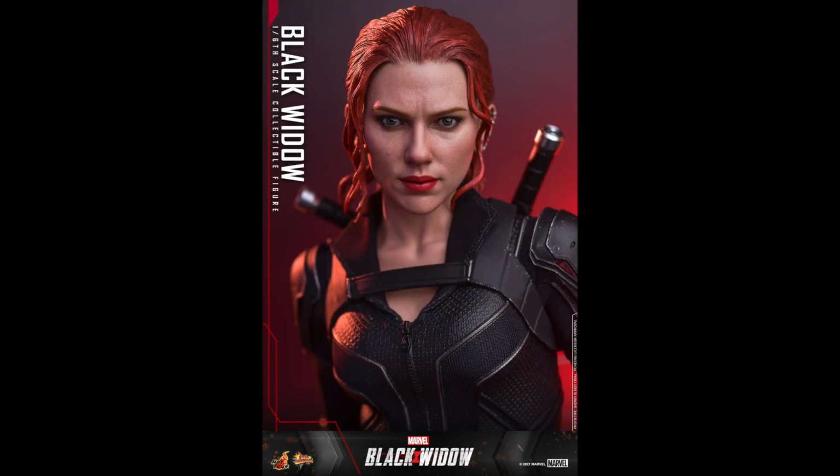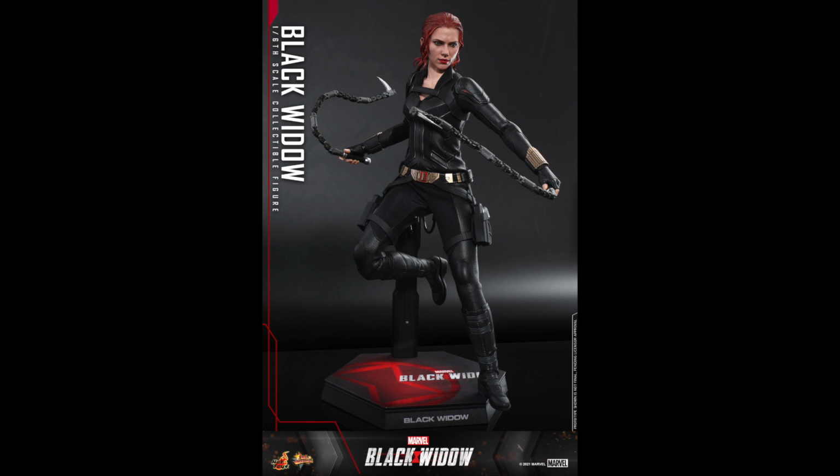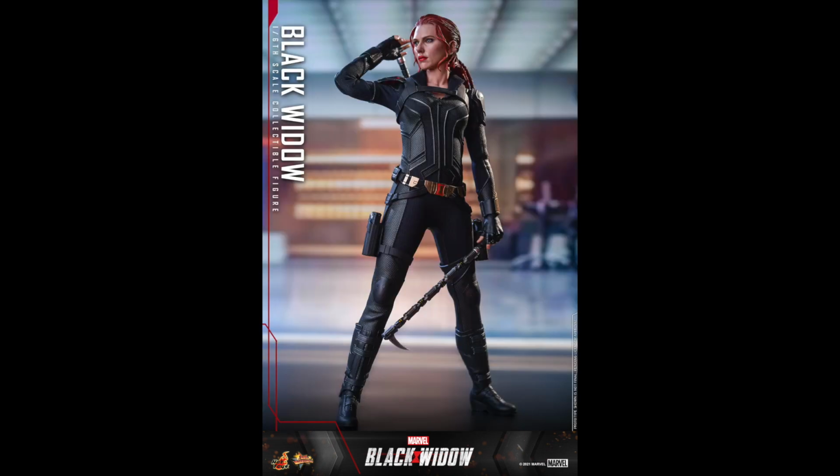The head sculpt looks good. It looks the exact same as the white suit version, but they did a different hairstyle, and the sculpted hair looks really good here. I do like it a lot, like it better than the hair down. I think you're going to have some posability with it, as you're going to see in some of these shots. Don't have a really good look at the back of the hair, though, that braid that comes down, so I'm interested to see how that looks.